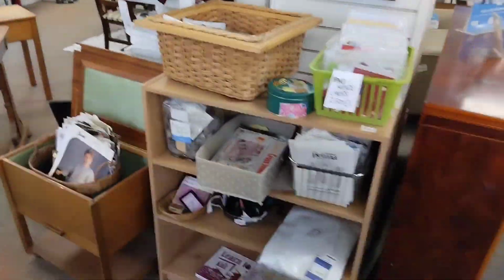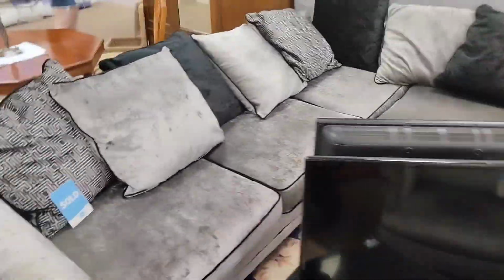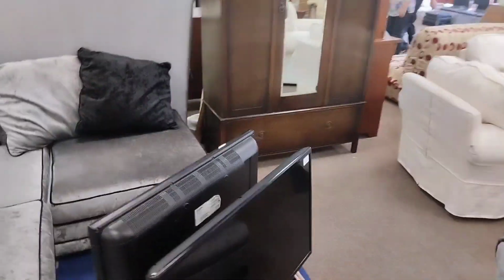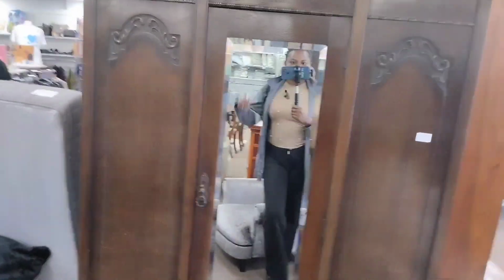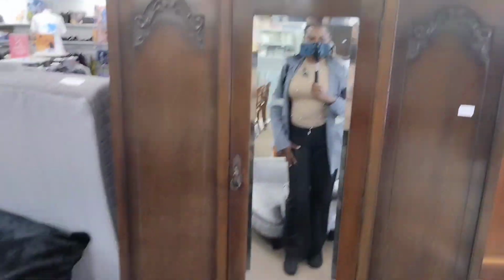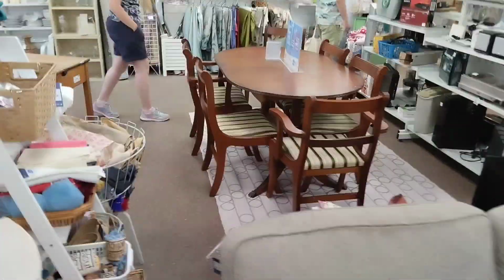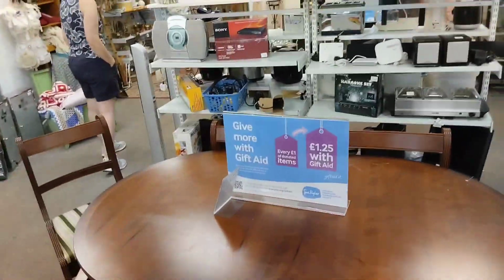Can you see this? Okay. Look at what we got here. Oh, this has been sold. So look at this one. We have bed. This is the mattress. Okay, this is a dining table. This is the room.